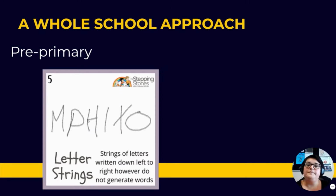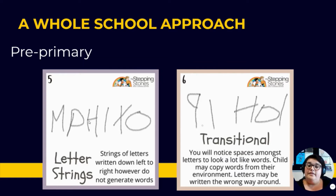And how more powerful can we be than attaching the meaning of these images and these letters to actual experiences of the children. Then in stage 5, you'll see that children start to write words, which are strings of letters. They don't actually make words, but they're starting to realize that letters go together and make a word. And you'll start to see that as they're writing new words, they start to leave gaps between the strings. This is transitional writing, where you'll start to see the gaps. The spelling and the letters aren't actually accurate, but they're starting to realize that words make up a sentence.